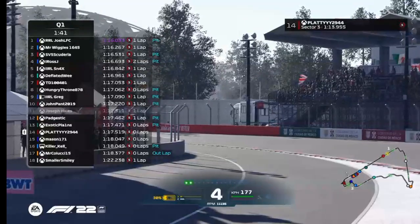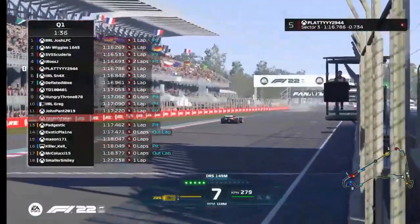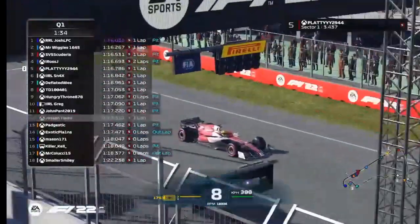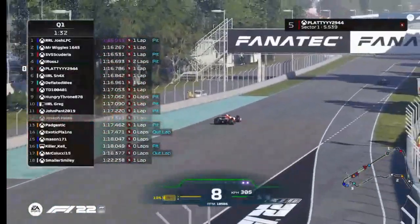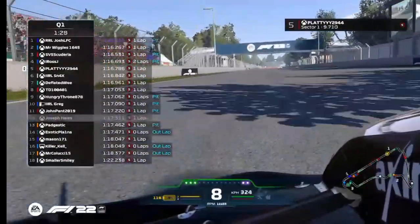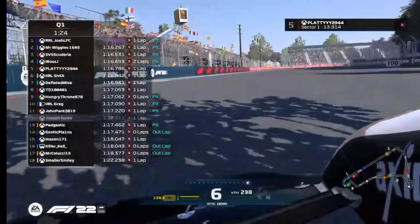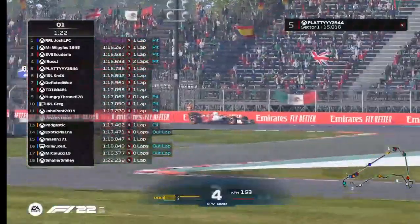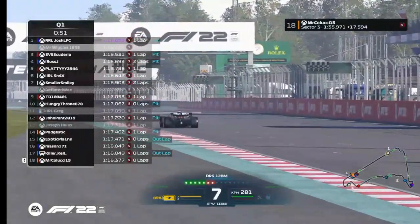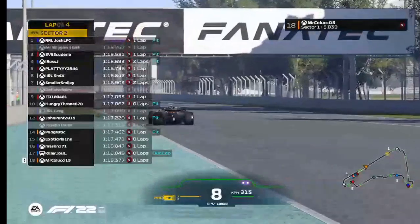Hopefully he can harvest enough ERS to go for another run. But let's see what he can do. He puts himself in 5th place in the 116.7. So he's really up there with Ross, Scuderia, and Josh, of course, fastest, followed by Mr. Wiggles. If you want to go to Q2, then you need to go to a 17 low, I think.